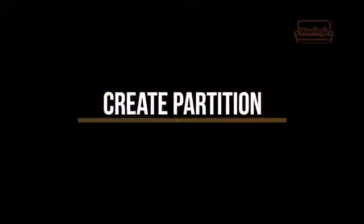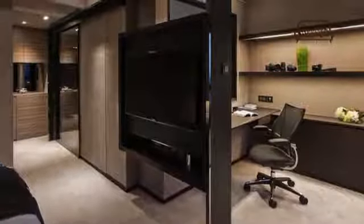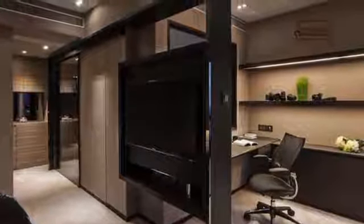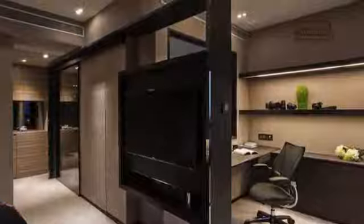So if you have a limited space, you can create partitions. Yes. If there is a space which is very limited and you do not find a separate study room for your house, what you can do is break any of the bedrooms or your living room into a study and living. You can create a partition which has a table and you can create that space. That's called an added space, isn't it?